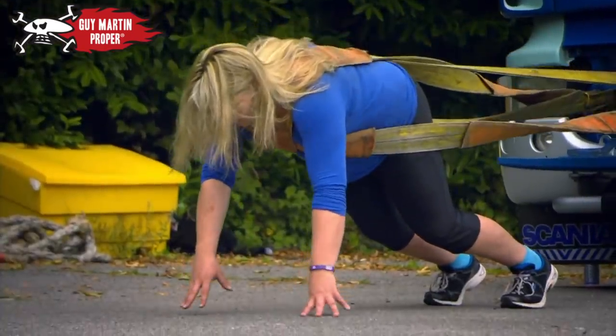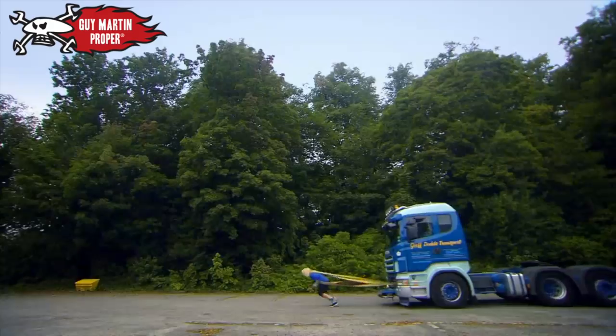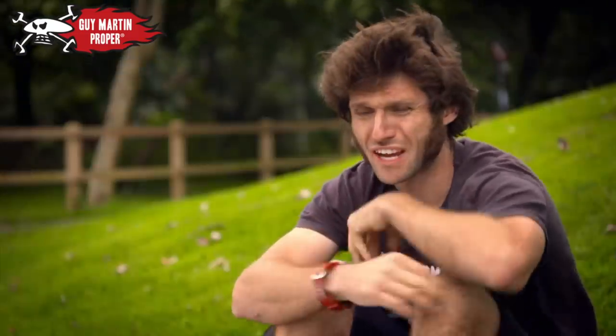To help Guy understand what inertia is and show why it's a problem for his gravity racer, the team meet up with a very strong woman and a very heavy truck. My name is Gemma Magnusson. I am 4 times Britain's Strongest Woman and 2 times World's Strongest Woman runner-up. I'm not falling out with Gemma. Yeah, no, cracking, lad. Ooh, she can pull a truck.